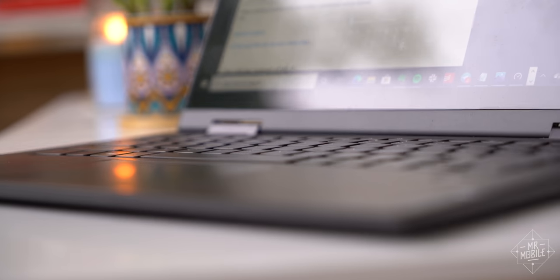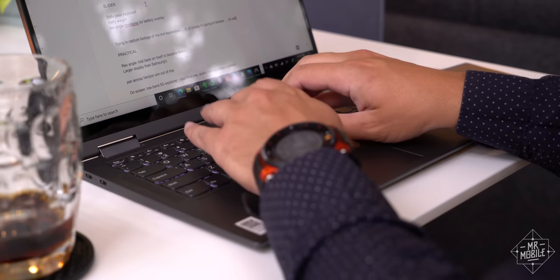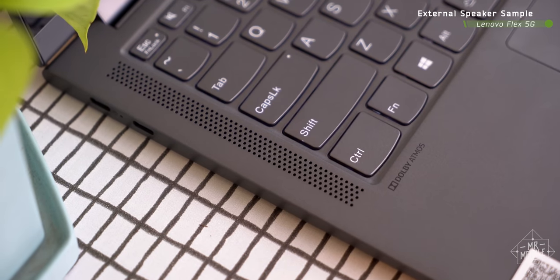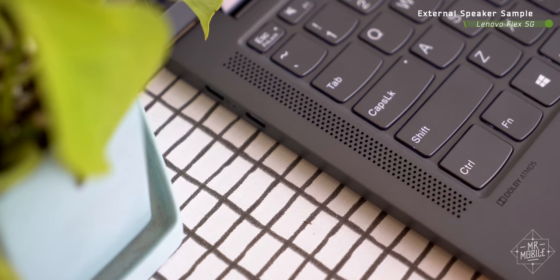Even when functioning properly, key travel is just as shallow and unsatisfying as on the Galaxy Book S. Speaking of shallow, the speakers are both underpowered and tinny, despite their Dolby Atmos tuning.